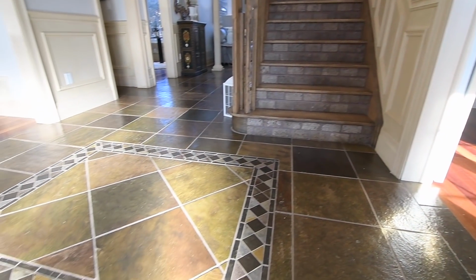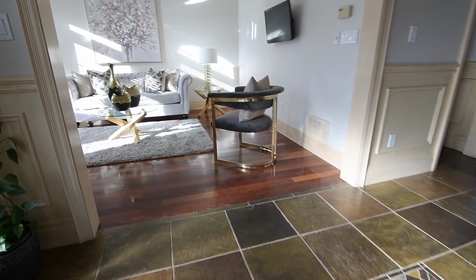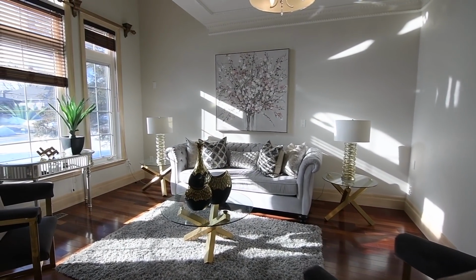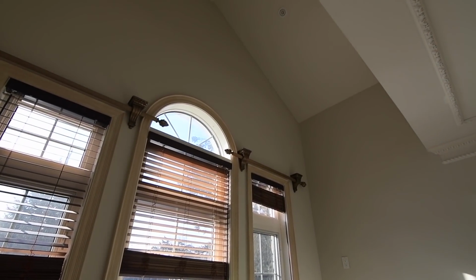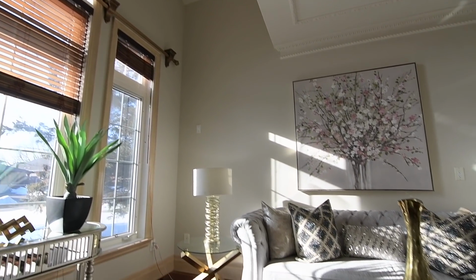Across the slate-tiled foyer with its mosaic inlay is the formal living room. Overlooking the front yard, this light-washed space also features hardwood flooring, as well as decorative ceiling trims and custom crown moldings, while above its huge Palladian window is a soaring vaulted ceiling with pot lights.